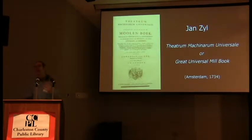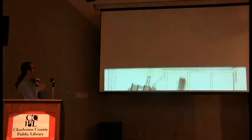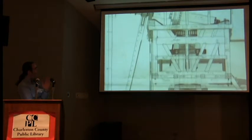It's a book about how to build all different types of windmills. And it's got 61 plates in it that show you how to construct all three of the main types of windmills. And I'm going to get to those three main types of windmills. Let me just give you an example of what the illustration looks like. Here's just one, from the top to the bottom.